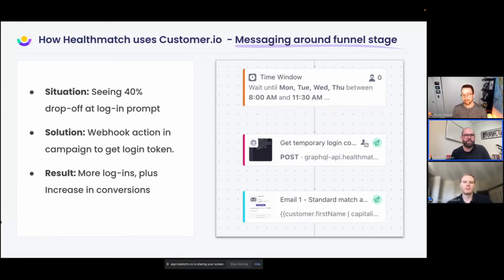The next part is, did they actually apply to the study? So I think off the top of my head, by removing that step, we saw about a 30% increase down the funnel as well. So we didn't get the full 40% back, but I was pretty happy with that result. Yeah, thanks for talking us through it.